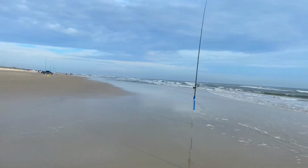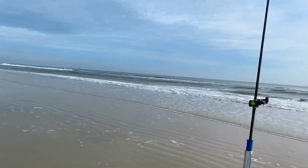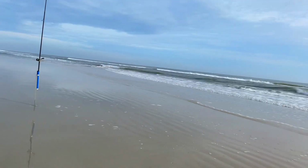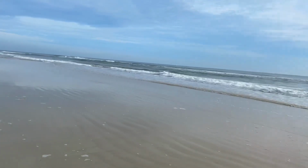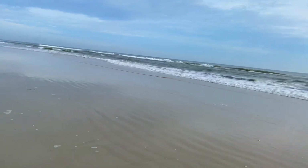The sandbar starts right there, that trough right there, and it just starts to shape out right here. And what these pompanos are doing is they're getting on top of these bars right here and they're feeding. They could be on the bar, they could be over the bar that side, or they could be in the trough.